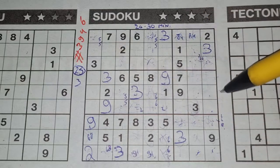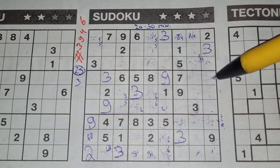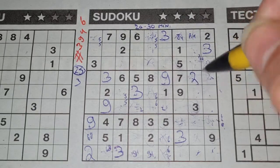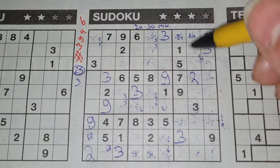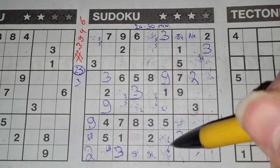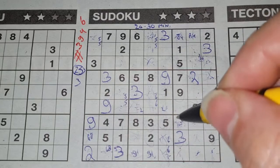2 in the middle row. So in the row above, the only two places left for the 2 should be here or there. We see there 2, no 2 there. 2 should be here. 2 in the last column, 2 in the column next. So in that column, the only two places left for the 2 should be here or there. We see there 2, no 2 there, 2 should be here.